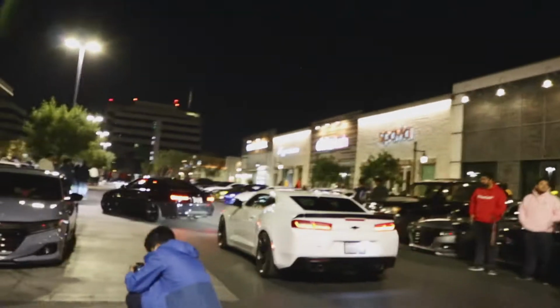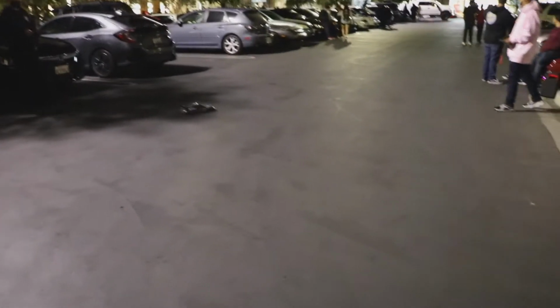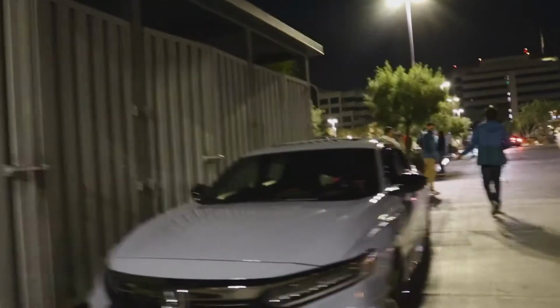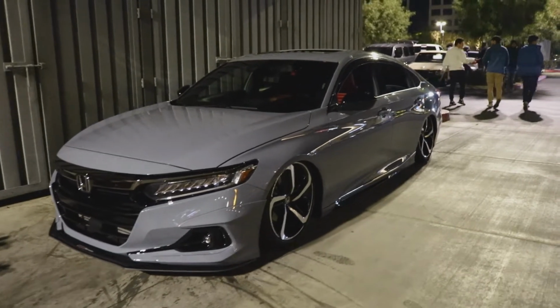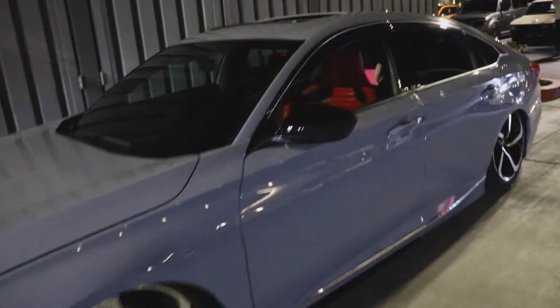I need one of those, for sure. This shit is so cool. Mini Bugatti, boys, what do you think? Might have to. Wow, this is beautiful.